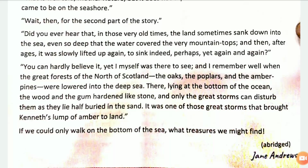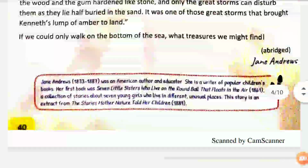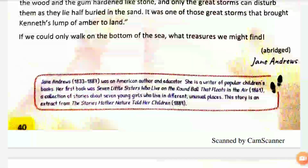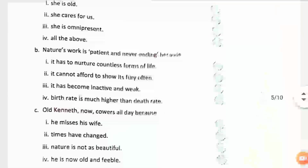Okay, so this is all about the chapter. I just hope you will be able to finish the summary by yourself. And this is about Jane Andrew. And one more thing, tomorrow we are going to learn about the exercises that are given here.